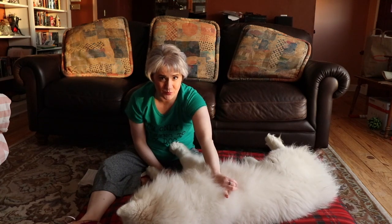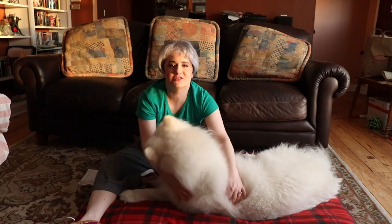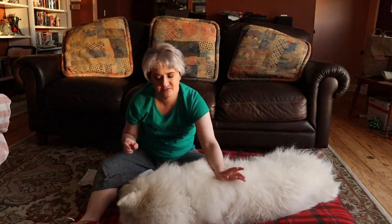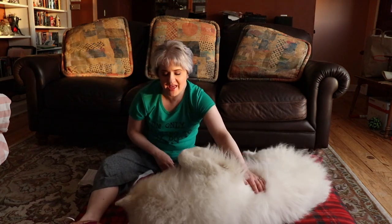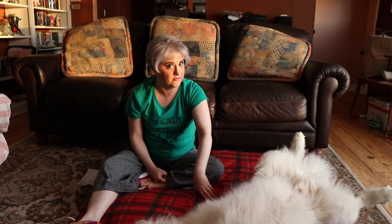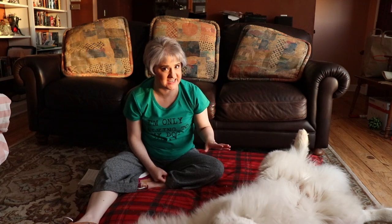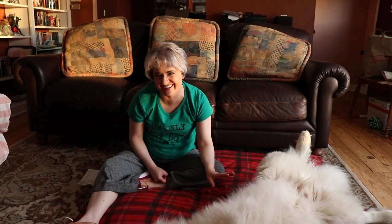So you have to lavish praise upon your Samoyed because that is important. And you do this a few times a day for just 2 minutes at a time. And then you do it daily, a few times a day, a few minutes at a time, max. Then eventually your Samoyed will learn how to sit and stay. At least for a few moments.